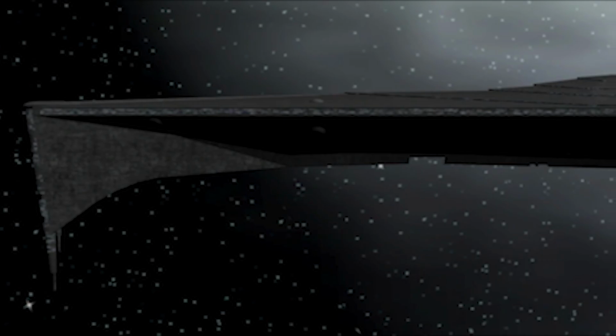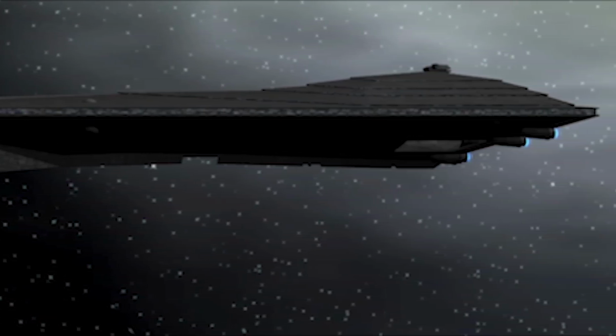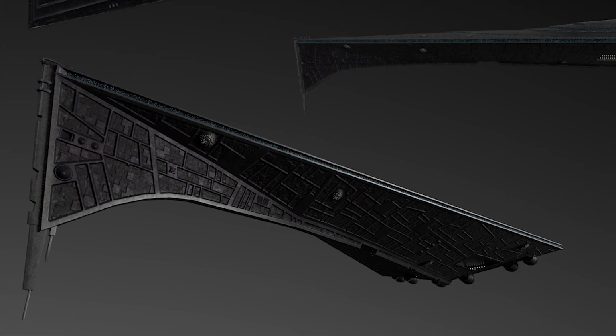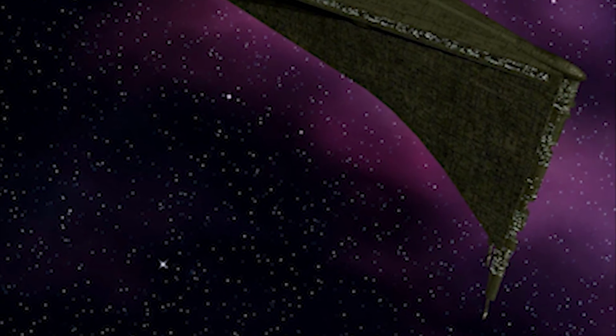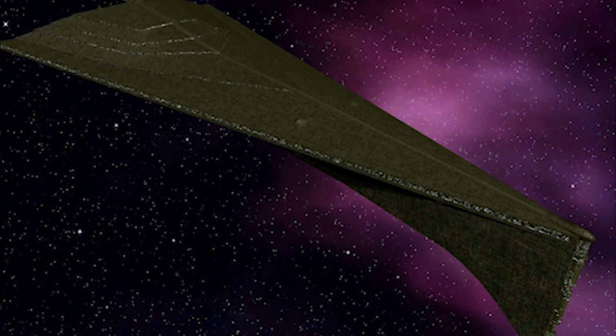The Eclipse class Star Dreadnought was a fascinating model. Built with a super laser as its primary weapon system, the Eclipse class was the next evolution in Imperial conquest, guaranteed to secure the galaxy in the iron fist of the Empire for the next century and beyond. This model was 17,500 meters in length.